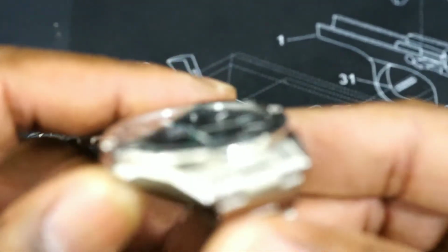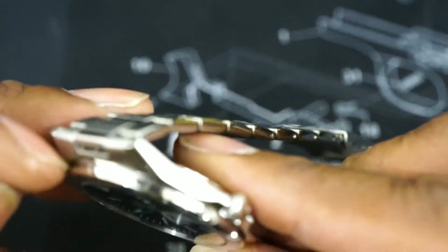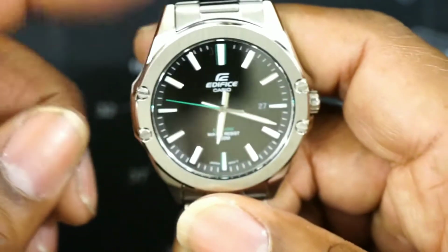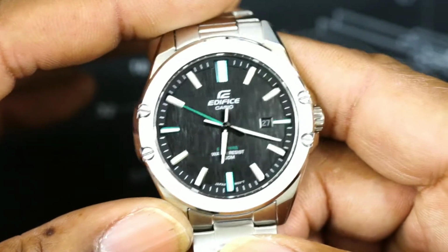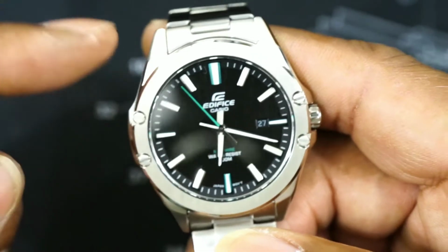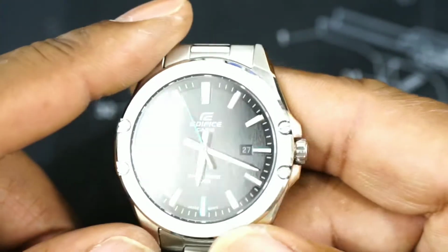I don't see where you would grab it to open the case up, or if it has a snap case. So I do believe these screws are for something, and it does look like this watch comes apart, and this is probably a front loader. That's how they got it so thin with a monocoque case design, which is really impressive at that price point. I think everybody needs to buy this watch.